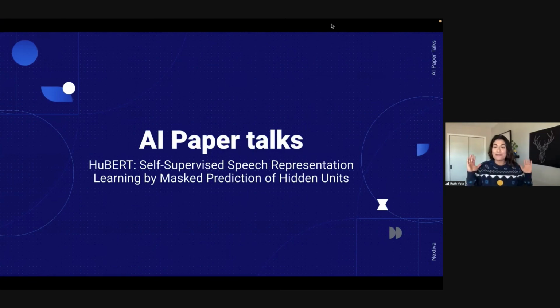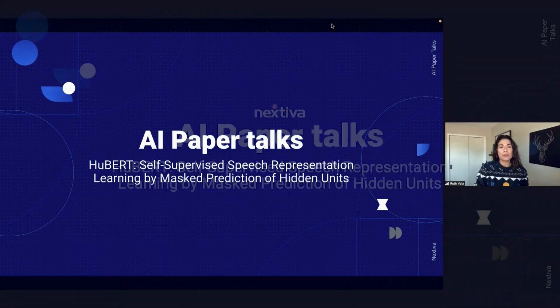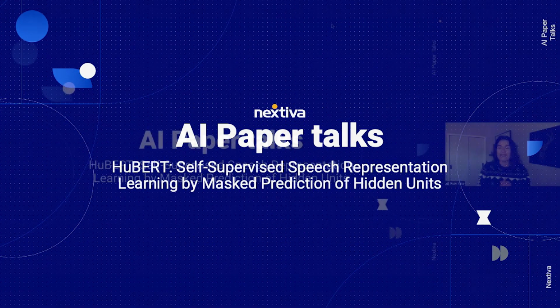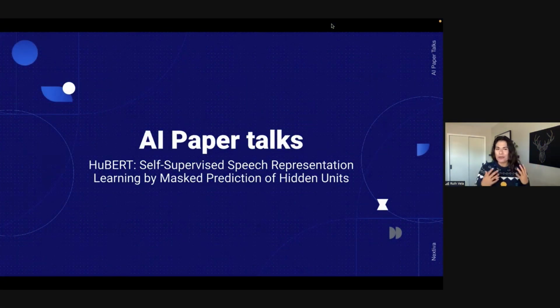We're actually going to have 2 speakers talk to us about this paper research called HuBERT: Self-Supervised Speech Representation Learning by Masked Prediction of Hidden Units. So we're going to have Avneet Singh and Robin Stites walking us through this. It's going to be a really interesting AI paper talk. It's really complementary, and I'm really excited for you to learn.